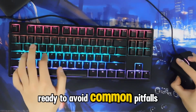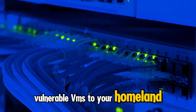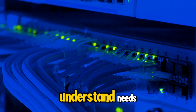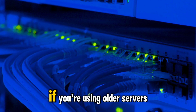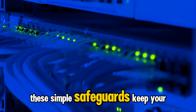Ready to avoid common pitfalls that slow most beginners down? Avoid these traps. Don't bridge vulnerable VMs to your home LAN, and never reuse weak or default passwords. Don't overbuy hardware before you understand needs. Keep systems updated and backups current. Track power, noise, and heat if you're using older servers, and document. You will forget manual steps in a month. These simple safeguards keep your lab useful and safe.